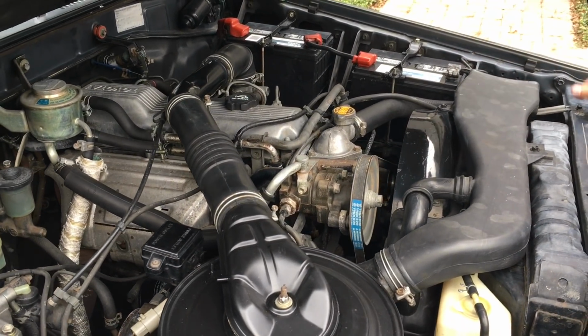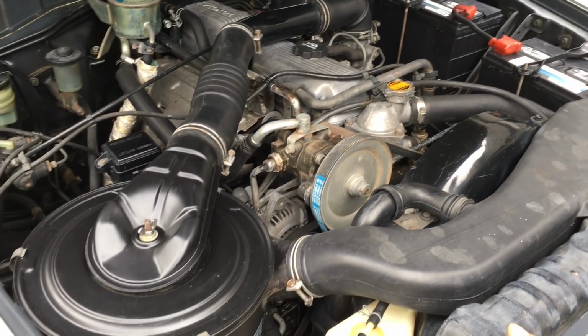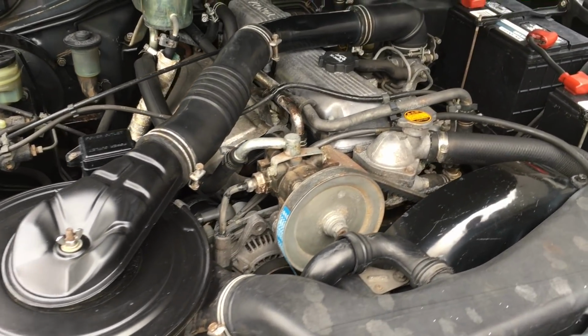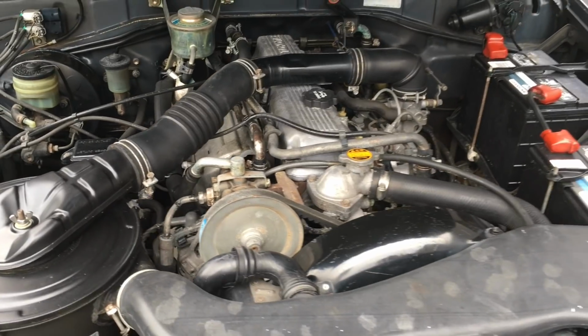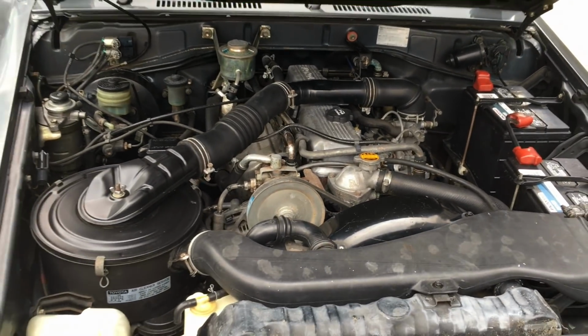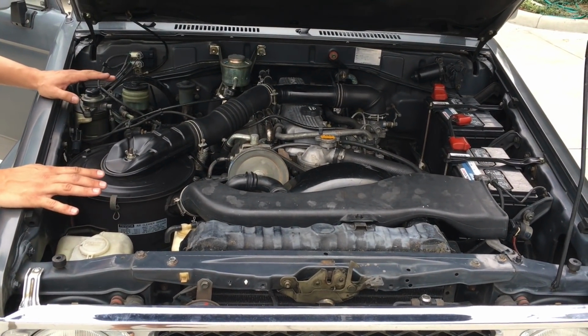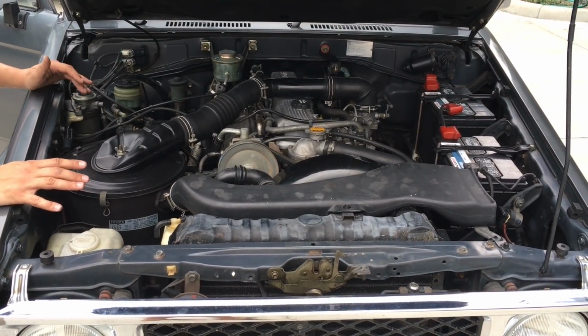So these batteries are brand new. Air conditioning is cold on this car, so expect that, and also expect the engine to crank up instantly. Expect it to cool well, and all the gears shift well. Another good thing about it is that the suspension is tight. You know, it's not loose like some of them.